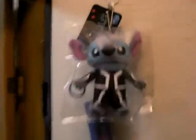My door is metal, so I put little magnets on here. Like this says pay me when I have bills that need to go get paid, and this reminds me I need to take out the trash tomorrow. I put up some of my nengajo, and I have my Stitch, my Tron Stitch.